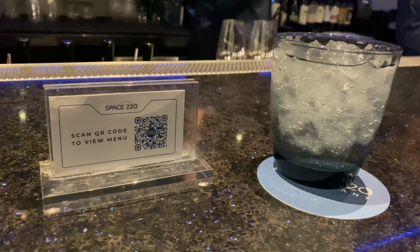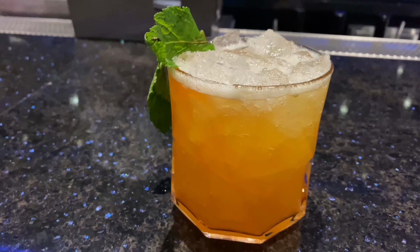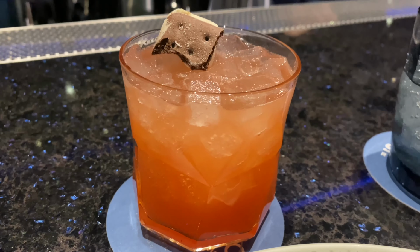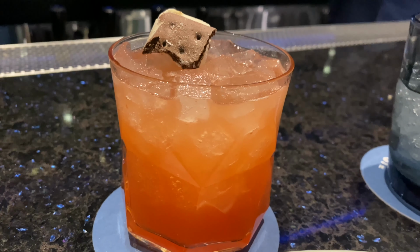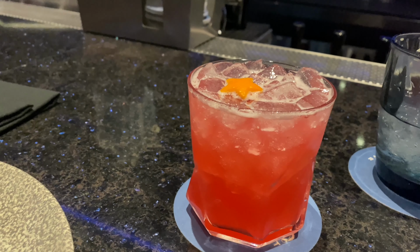I was by myself and was very happy having a seat at the bar. Once I was seated, the bartender offered me the QR code to scan the menu and, of course, a drink. The first drink I got was the Nebula. Then later in the meal, I got the Big Tang. And even later in the meal, I got the Red Star. They were all very good and did the job.